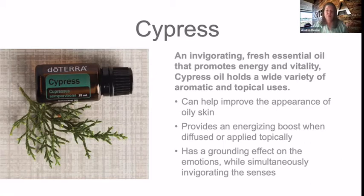Cypress will not only invigorate the body when applied topically and the senses when diffused, but the chemical makeup of cypress makes it grounding yet stimulating for the emotions. This makes the oil useful during times of transition, of loss, or when you may be experiencing unsettled emotion. So this might be a good one to bring out right now, right?